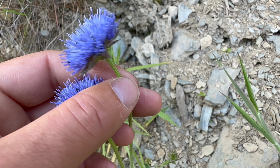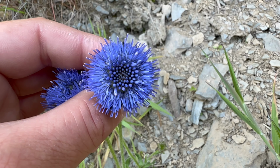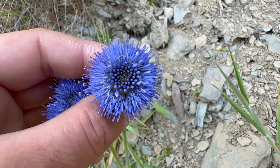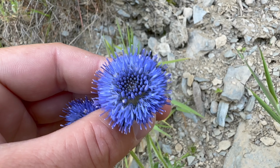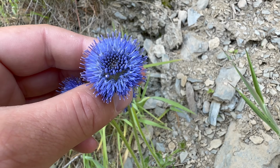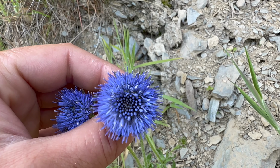They have rounded flower heads with up to 200 ray florets in this beautiful deep blue colour. The plant is fairly low growing and can form dense clumps.